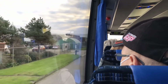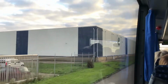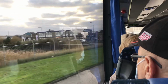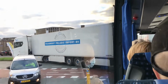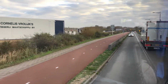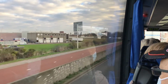We are here, 25 kilometers, so let's say about 16 miles northwest of Amsterdam. We are at the spot where the North Sea Canal ends in the North Sea, and the North Sea Canal was dug 150 years ago to make the shortest connection from Amsterdam to the sea.